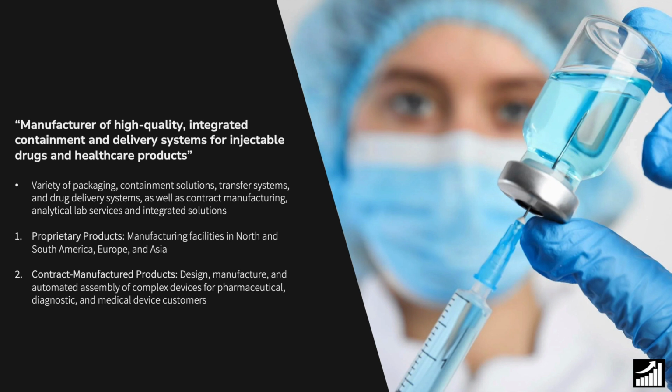So then the second one is the contract manufactured products. And this is basically the design, manufacture, and assembly of complex devices for pharmaceutical, diagnostic, and medical device customers. So these customers will send them a list of complex devices or a requirement of complex devices that they require to operate, and West Pharma will basically design and manufacture these products for them.